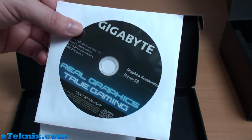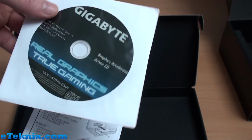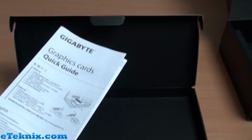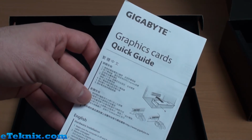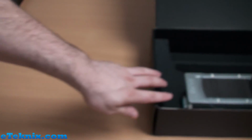Driver CD. Once again, I normally stress this to anyone that I tell about drivers. Go on the website, you're going to get the latest ones. NVIDIA's website, you get the latest drivers. The CD, by the time you get it, could be old. Quick guide, pretty self-explanatory. So yeah, moving that out of the way, we can move this back into shot.